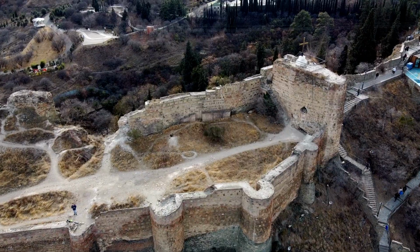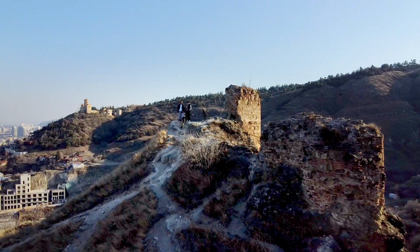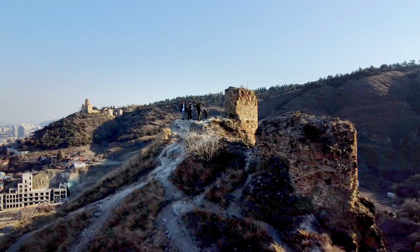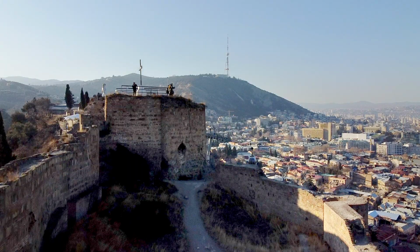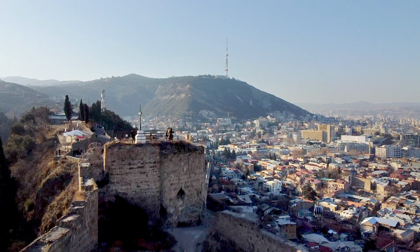The remaining part of the fortress consists of 2 walled sections. On the lower part is St. Nicholas Church. It was rebuilt in the 1990s to replace the original structure, which was destroyed in a fire. There's not much left of the upper part, aside from the wall and a couple of turrets. You can certainly see why this location was chosen. It offers a great vantage point over the whole city.